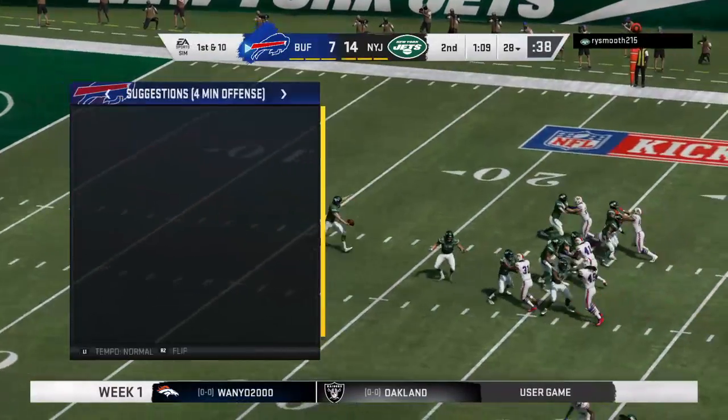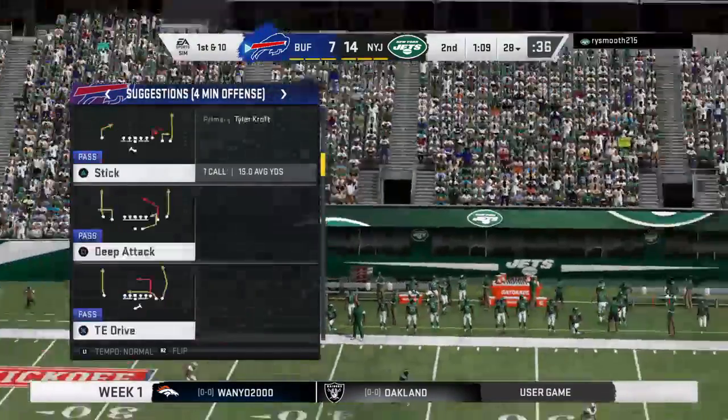Let's go, boys, bring it up. At their own 28-yard line.